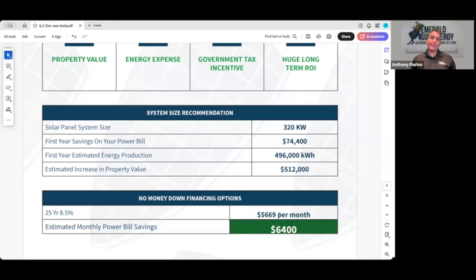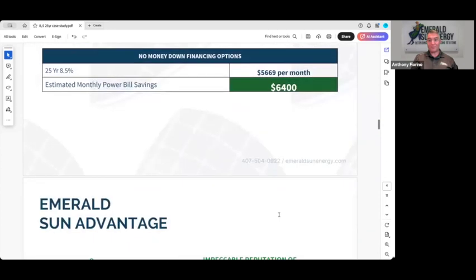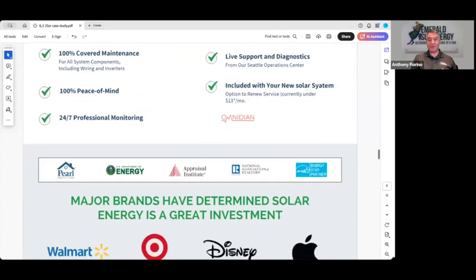And keep in mind, the power company raises that rate every year by typically 4%. You'll be insulated from that as well. So throughout the entire term, that payment is $5,700 a month, even though in 10 years, we know that $6,400 a month rate will be considerably higher. So that's the first step in what really makes it great.